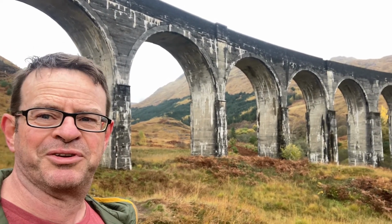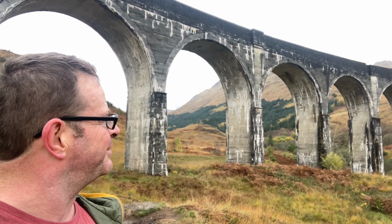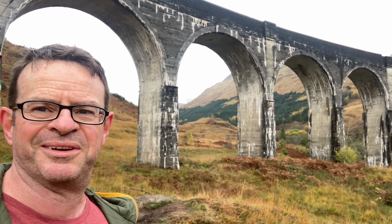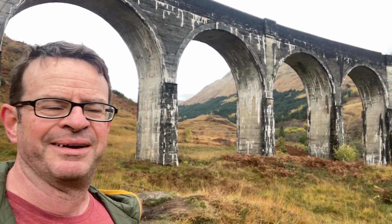I don't really need to say much, do I really? It's fantastic. The best of something man-made with some of the best mountain vistas in Scotland. So I'll say no more. I'll see you by Loch Shiel in a little bit.